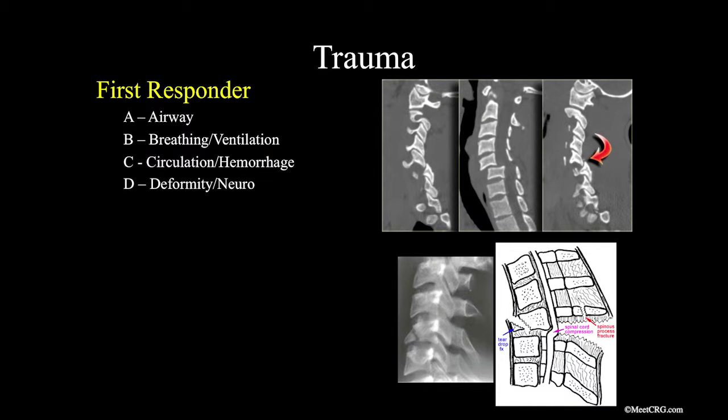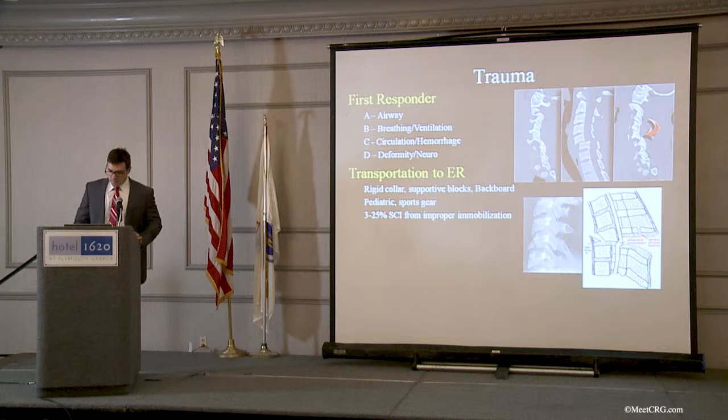Next is breathing: significant chest trauma, such as pneumothorax or hemothorax. Then circulation, and hemorrhage needs to be controlled. And then after that, deformity and neurological deficit. So major open fractures and a neurological assessment. And this is what we do in the emergency room, in the trauma bay. This is what you should be doing when you first come to someone and you're trying to prioritize in your mind how you should be thinking about this problem and triaging this person.